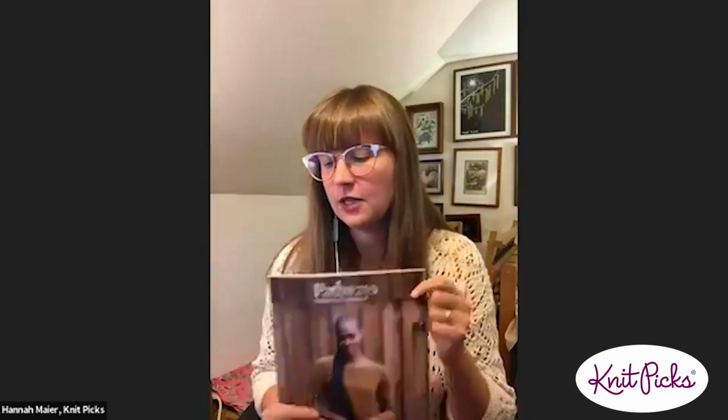If you're curious about any of the sizing, you can go look at the individual pattern pages and see, it will list finished bust size on there. Yeah, so can you knit any of these sweaters in a lighter weight wool? What's your recommendation for swapping recommended yarns, Emily? Well, it can get kind of complicated quickly if you're not familiar with what you're doing.